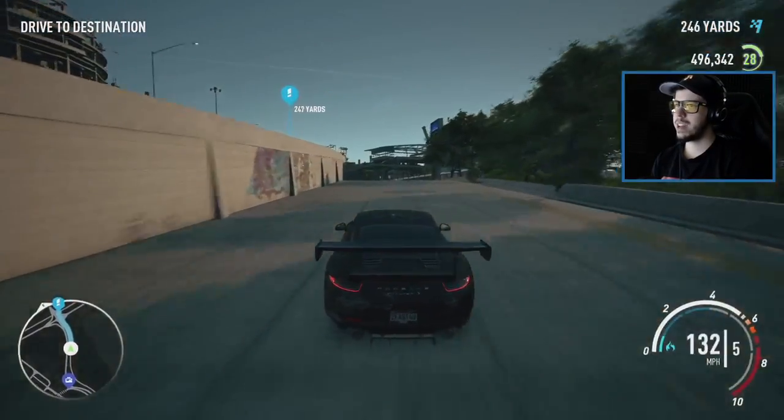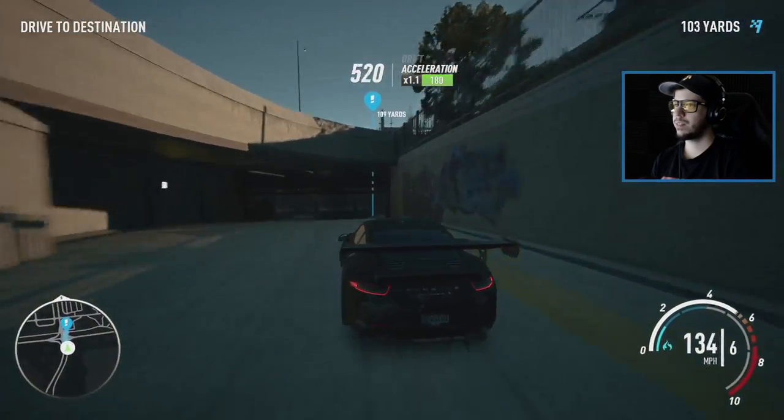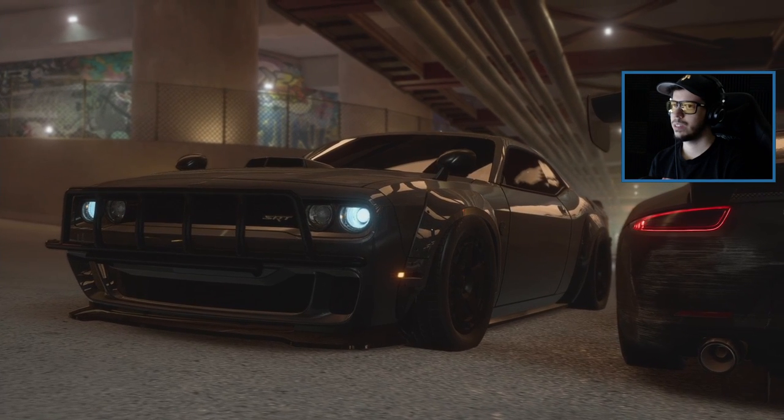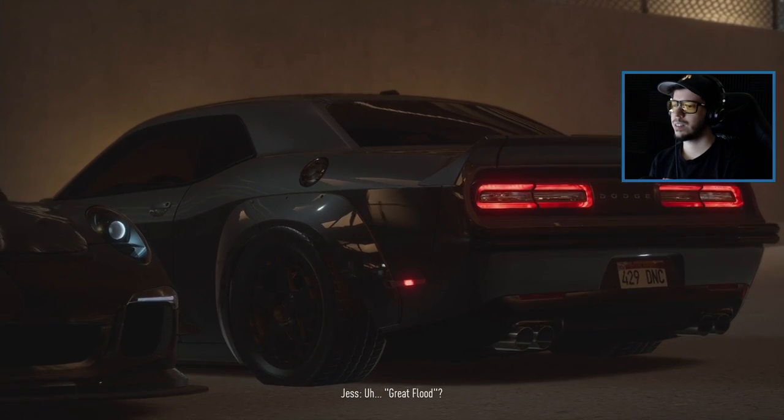And pardon me. Thank you. There we go. Oh, maybe they'll actually flood it. There's going to be like a million cars here. Oh. What is this? Great flood.